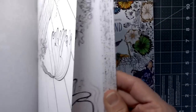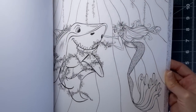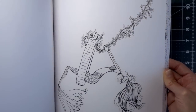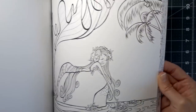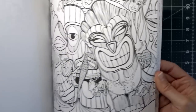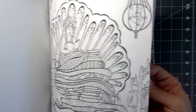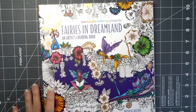But this book is so cute. I love it. I mean, it's just all a bunch of mermaids. All different mermaid scenes. And some of them are pretty simplistic and a pretty fast color. And then, again, some of them are much more intricate and detailed and would take longer. You've got a lot of background space in here that you can play around with and discover new backgrounds. Okay, so that's Mermaids in Paradise.